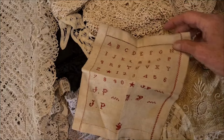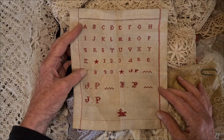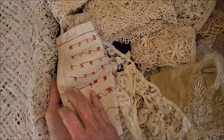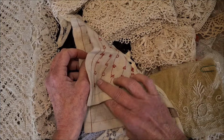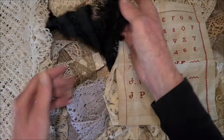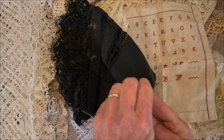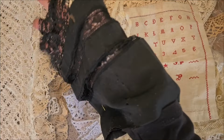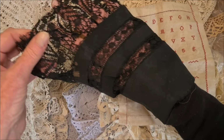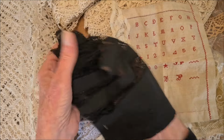I got this little sampler. I do not know how old it is, but boy, I cannot wait to turn it into a page in a book. And then there's this little bit here, which would have been the sleeve of an old suit, a lady's suit or dress. Yowza.